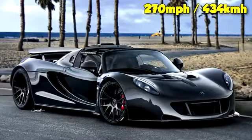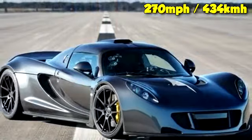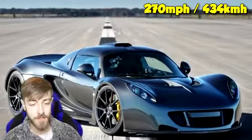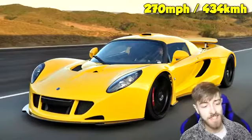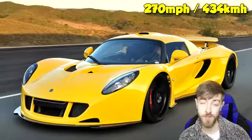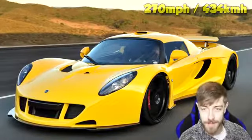It's currently one of the fastest cars in the world, and the Venom GT reaches 0 to 60 miles per hour in just 2.5 seconds, about the same as the Veyron. It actually tested at NASA's runway in Florida last February and reached its top speed of 270 miles an hour. It also has an insane 7-litre twin turbocharged V8 engine which produces 1,244 horsepower, and the price of the car is about $1 million.